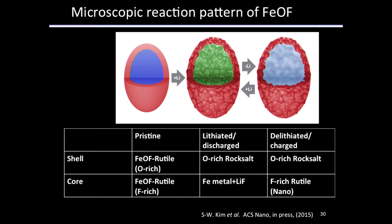So combining the above results, here we can summarize the microscopic reaction pattern. In the shell, the pristine material is an oxygen-rich rutile structure. After first discharge, it becomes an oxygen-rich rock salt structure. After charge, this structure does not change. In the core, it was a fluorine-rich rutile structure. After discharge, it decomposed into a mixture of iron and lithium fluoride. After the charge, it is oxidized back to a nano-sized rutile structure.